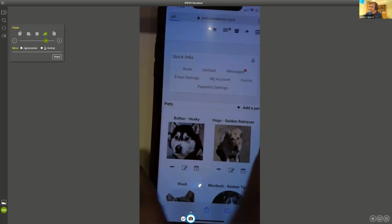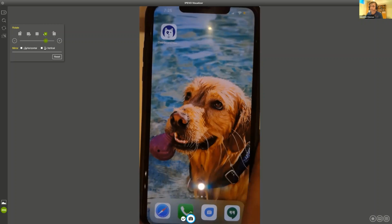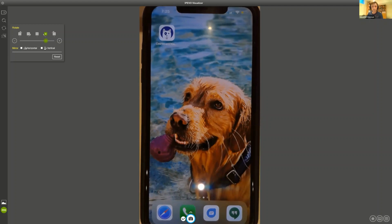So what I'm going to do is, what you're seeing here is a pet owner's phone. Can everybody see that? That's my hand. Hello? No, I can't see that. You can't see the mobile phone? No. One second. Yes, now it's working. Now it's working? Okay, great.